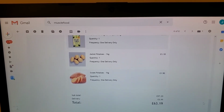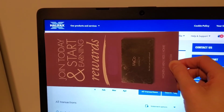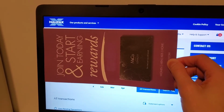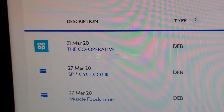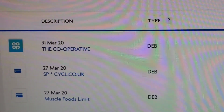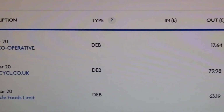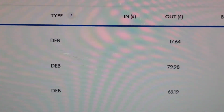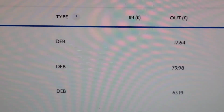As further proof, I've actually logged into my bank account, and I'm going to show you the transaction now. I've zoomed further in because I don't want to show too much of my personal information. But as you see on the bottom row, MuscleFood Limited. They actually charged me on the 27th, which is fine. You see the number? £63.19.